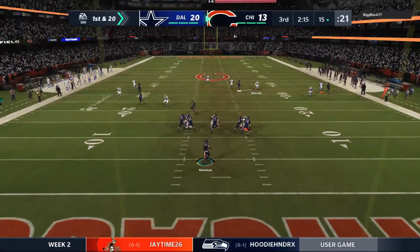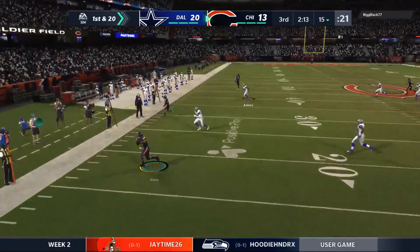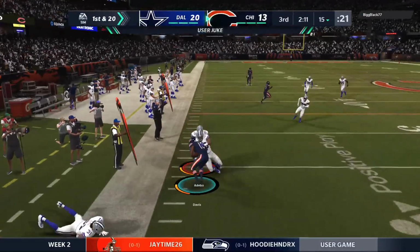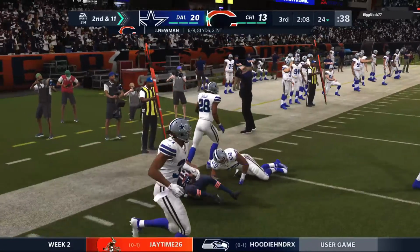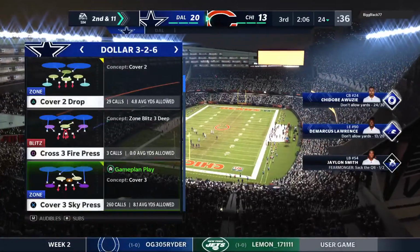Now back to throw. He'll get this one complete to Davis. Give him 9 there on the first down completion. When you see zone defense and you know you've got a drag route.